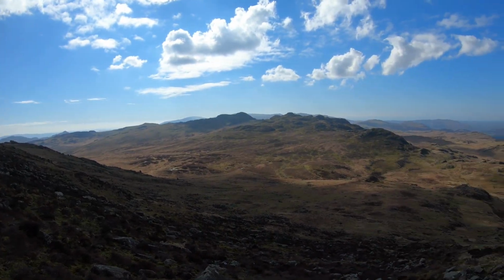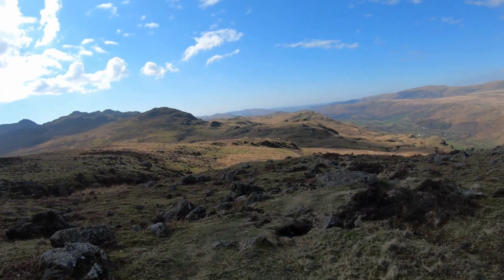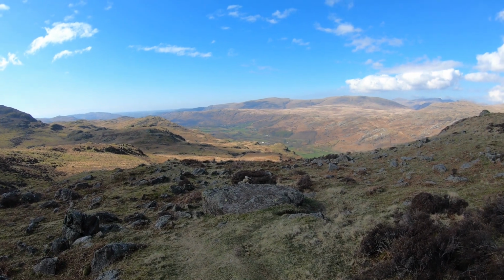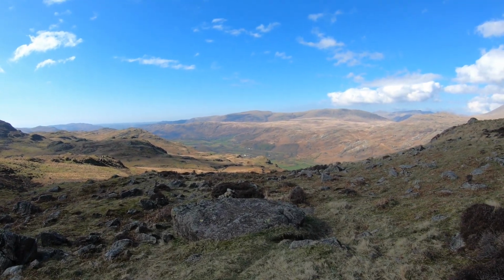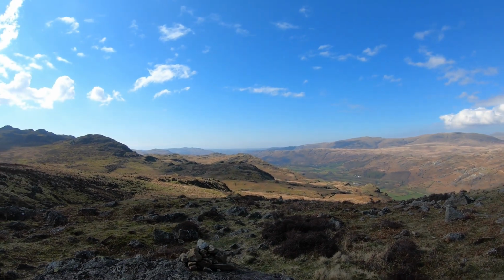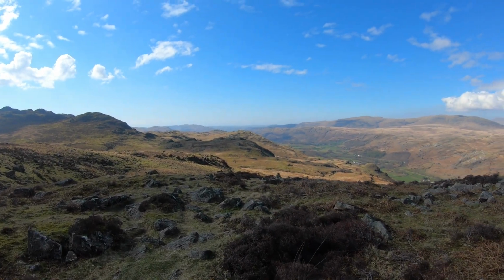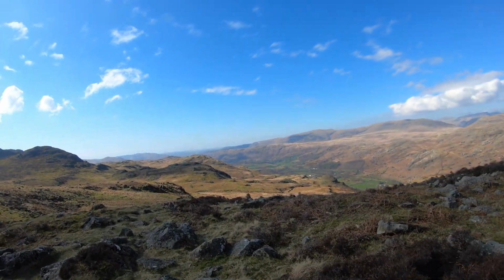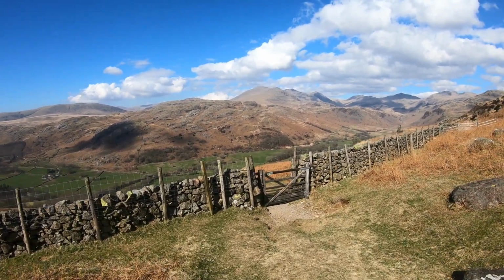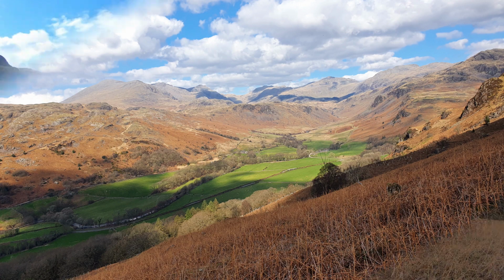Taking in the views on the way down. Lower down, this path's easy enough to follow. Heading back to where the car's parked. There are piles of stones to guide your way, even if you do go off the path a little bit. I passed through one of the gates that I went through this morning. See the car park now.